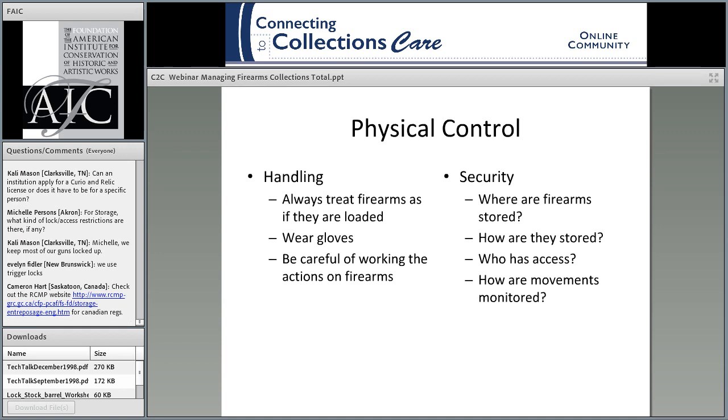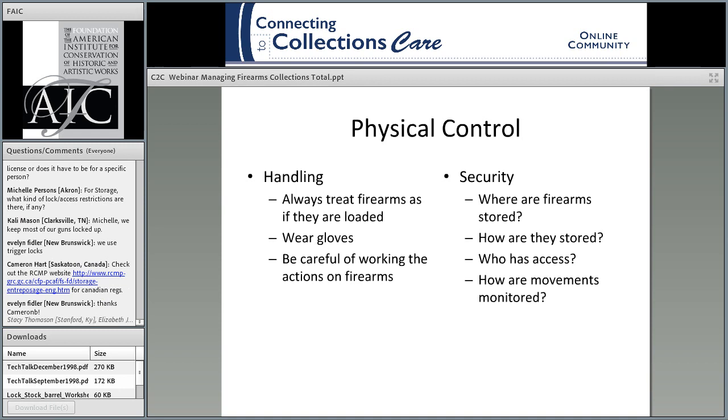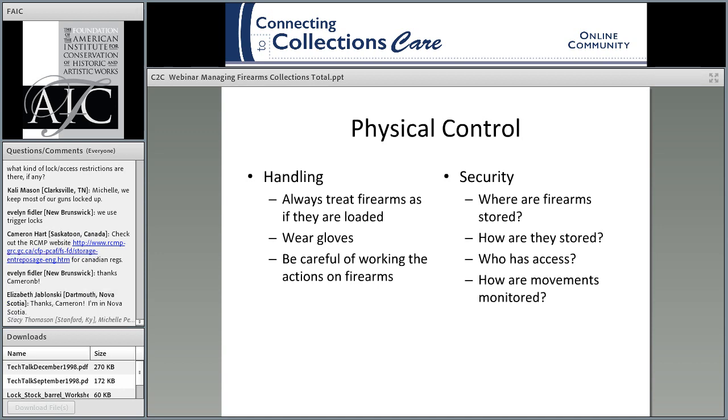Handling also is, I think, very much like any other artifact, but with firearms, we recommend that you always treat them as loaded. We will be sure in most instances that they are not, because we've checked them before they entered our collection. But I think as a general rule, you should always treat firearms as if they are loaded. Point them away from you, point them away from people, and when moving them, be very conscientious and conscious of your surroundings so that you're not inadvertently pointing it at someone as well.